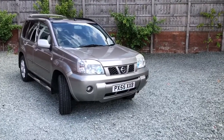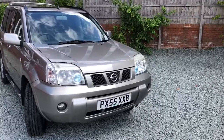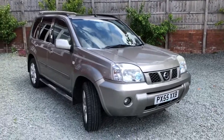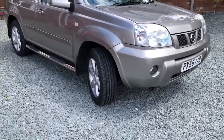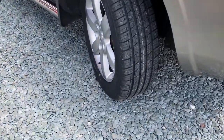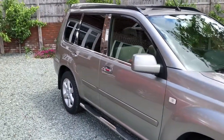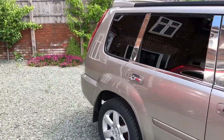Now the car's got a fantastic service history, and for the MOT we've just put 4 brand new tyres on it, and it's recently had new front brake discs and pads and new rear brake discs and pads. Nice specification. As you can see on the tyres, they've even got the manufacturing lines on them. Generally straight on the bodywork.